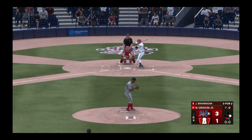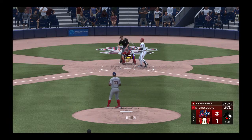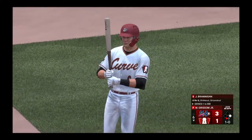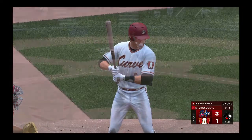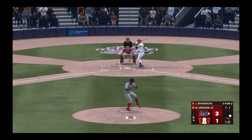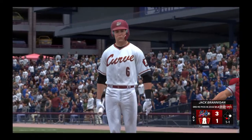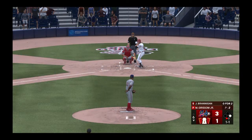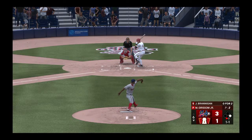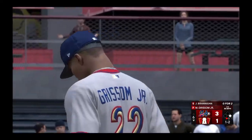Runner at first with 1 gone. Here's the third baseman, Jack Brannigan. And that's outside. Foul ball there. And that drops in for a strike. Wouldn't be surprised to see the runner break from first, trying to stay out of the double play.